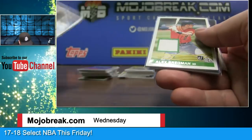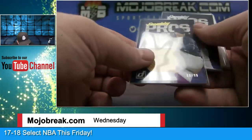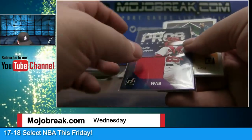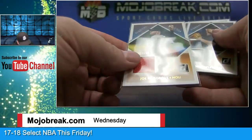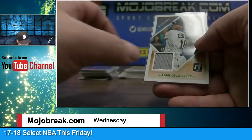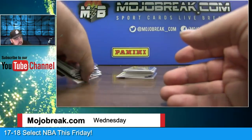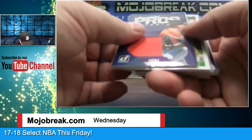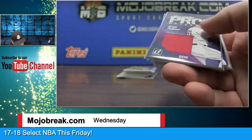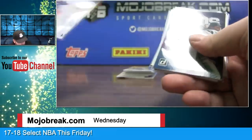Reynaldo Lopez /99 for the White Sox. Alex Bregman for the Astros. For the Brewers, Jorge Lopez /99. Pedro Severino for the Nationals jersey. Joe Musgrove /99 for the Astros. Braden Shipley for the Diamondbacks. Rafael Devers /99. Got an Astros, David Paulino. Addison Russell for the Cubs. Dansby Swanson for the Braves. Brian Johnson for the Red Sox.